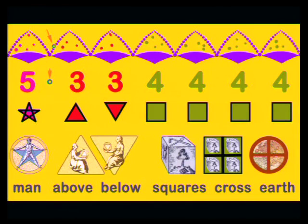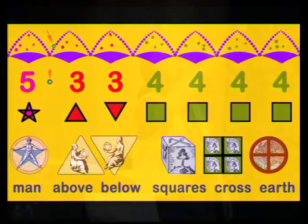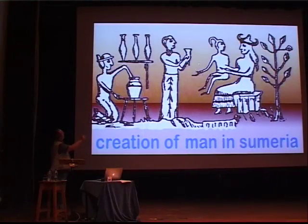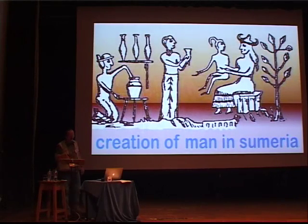And so it says, I made it that the mankind, the human, got the chance from above to below to incorporate in the dense dimensions. This is my interpretation of it. There are cylinder seals which are showing the creation of mankind. It's a genetic engineering in Sumeria a long time ago.